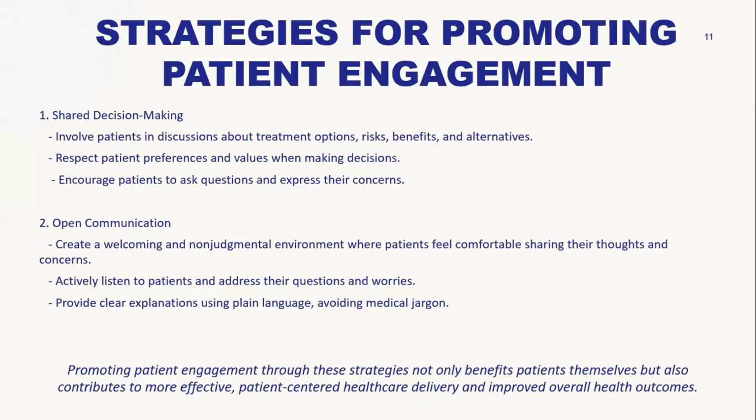So shared decision making, as you can tell, I'm a huge promoter of shared decision making. Open communication. We need to create a welcoming and non-judgmental environment where our patients feel comfortable confiding in us, sharing their thoughts, sharing their concerns, letting us know what's going on.